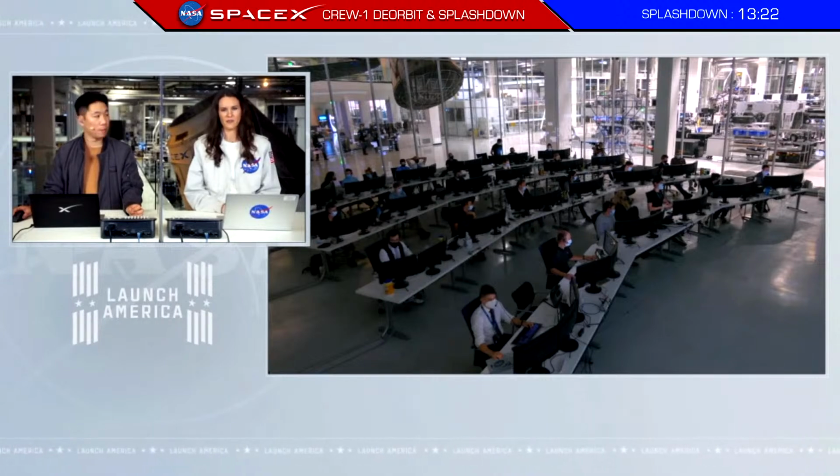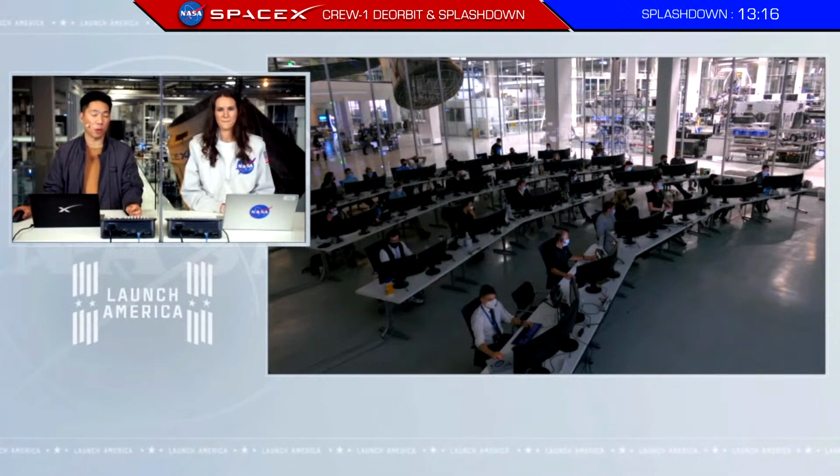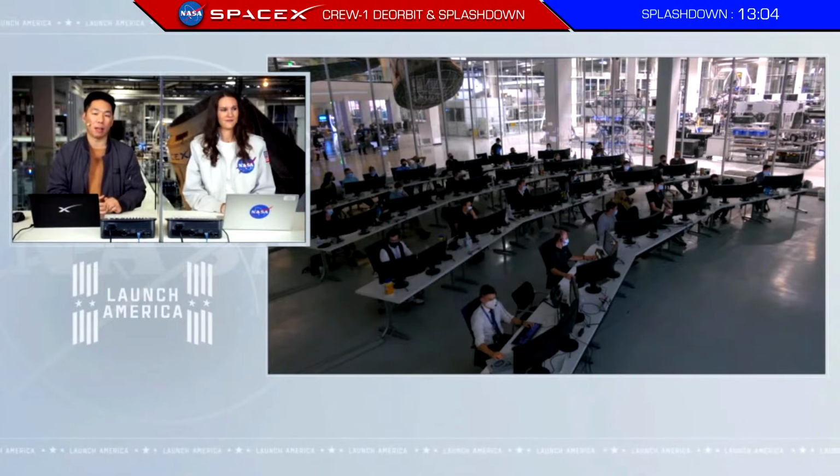We're standing by for that LOS under 100 kilometers in altitude. And shortly after we begin that communications blackout period, 11:45 p.m. Pacific time, is when the spacecraft will enter the Earth's atmosphere and begin its final descent back to a splashdown.